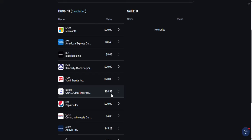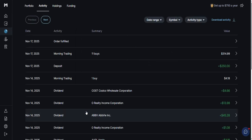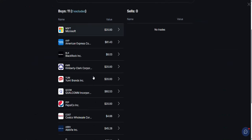And then Qualcomm, this is the other part. It looks like American Express, BlackRock, and Qualcomm are part of the underweighted where the 150 went into with Auto Invest. So Qualcomm, 60.53 of the 150, buying 0.34981 of a share of Qualcomm. There was a time Qualcomm was way down and then it rebounded, so it's doing pretty good right now.